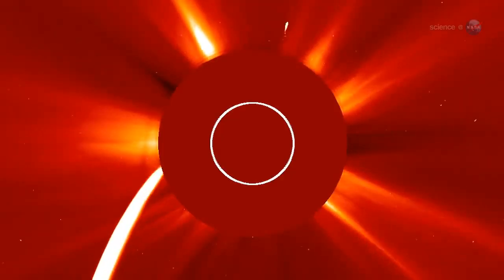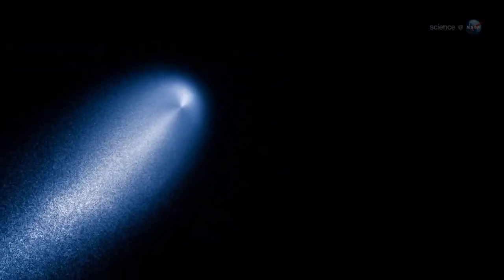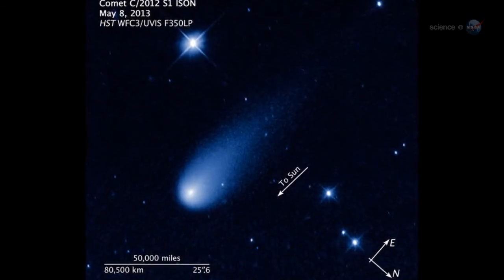McEwen sees this as a tune-up for another comet encounter next year. The science value of observing Comet ISON is hard to predict. We've never tried such a thing before. However, this is good practice for Comet C/2013 A1, also known as Comet Siding Spring, which will pass much closer to Mars in 2014. For now, however, all eyes are on Comet ISON.